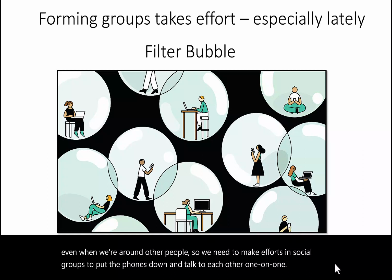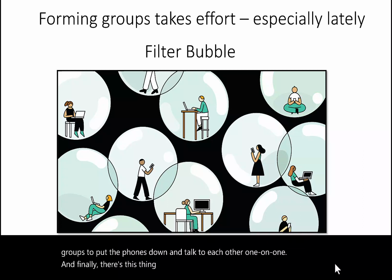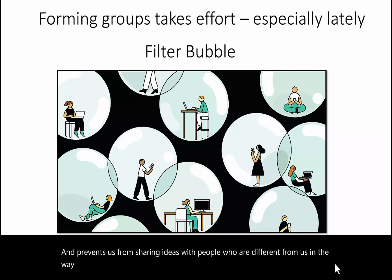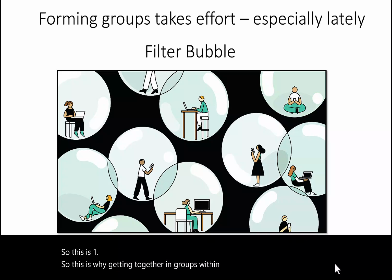And finally, there's this thing called filter bubbles, which is where social media tends to put us into groups of like-minded people and prevents us from sharing ideas with people who are different from us in the way that we think, in our religion, in our political group. This can be kind of dangerous and isolating. So this is why getting together in groups within classes is so important.